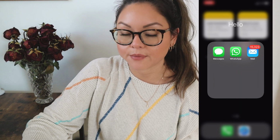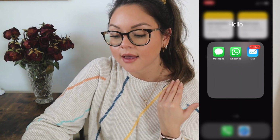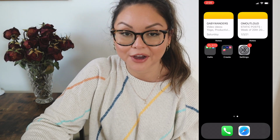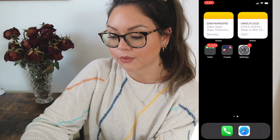First off, I have my comms or hello folder, which is pretty much my messaging apps, that mail little notification thing I've learned to ignore. I can't get rid of all my emails. I've tried. If you know a mailing service, let me know. It's just been so high, I had to create another email. I just don't use that old email anymore.